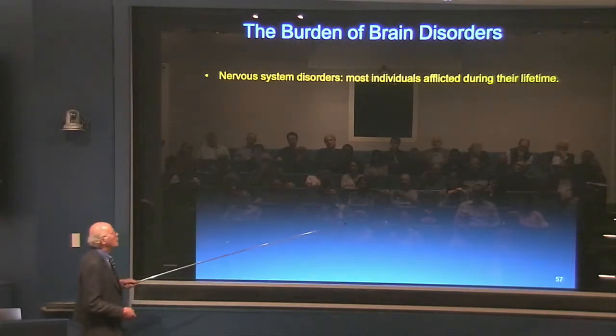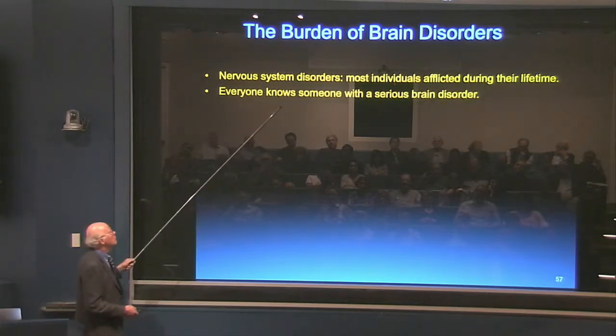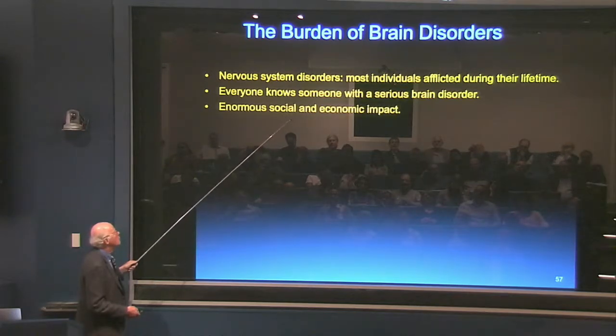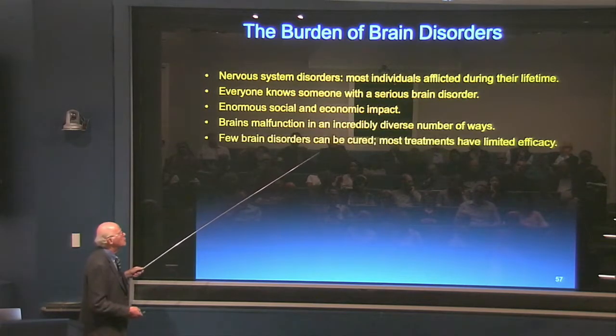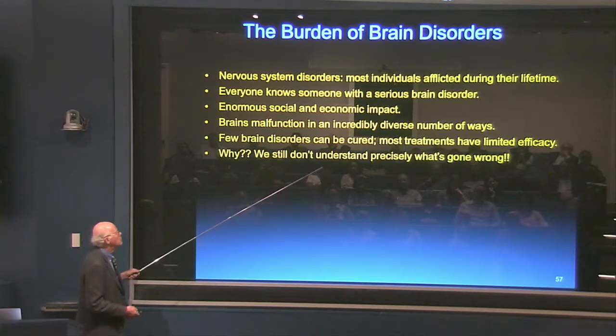Shifting over to our last major topic, brain disorders. Just in broad strokes, everyone either has a disorder or knows somebody with one. That's just the unfortunate reality. It has enormous social and economic impact. Brains malfunction in an incredibly diverse number of ways. We're far from having cures, and treatments that we have are of limited efficacy in most cases.